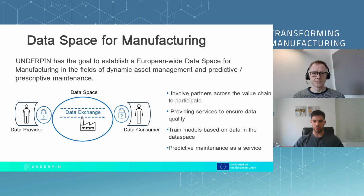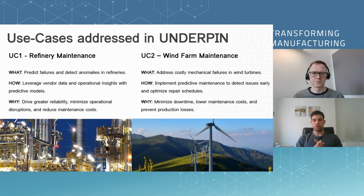However, under the UNDERPIN project, we are focusing our efforts into exploring and showcasing the value that can be gained for an organization by receiving or providing predictive maintenance as a service. Our focus and efforts was split into two main use cases, one which revolves around refinery maintenance, and the second use case which focuses on wind farm maintenance.